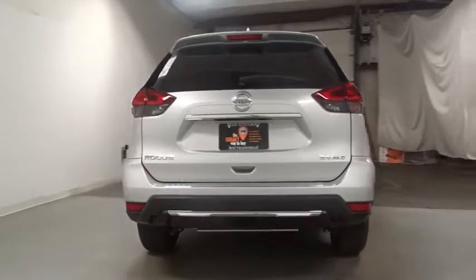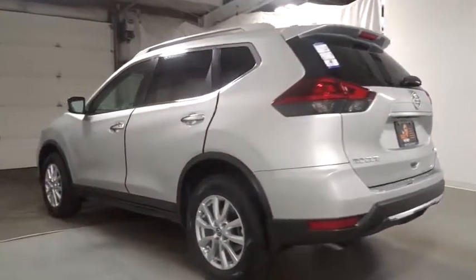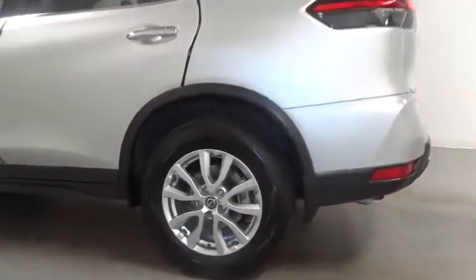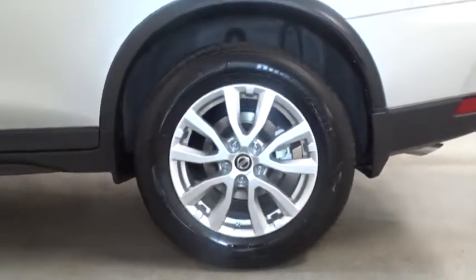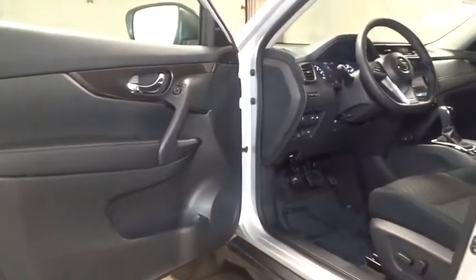Here are some of this vehicle's great options. Keyless entry, leather-wrapped steering wheel, clock, MP3 player, electronic stability control, trip computer, outside temperature gauge, day and night rear view mirror, tachometer, cloth seat trim, engine immobilizer, tinted glass, 4-piece floor mat set.